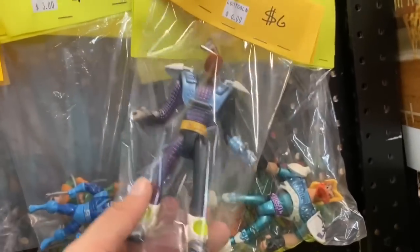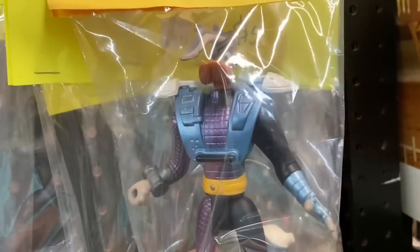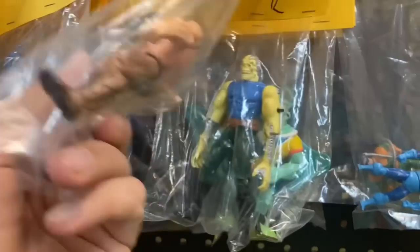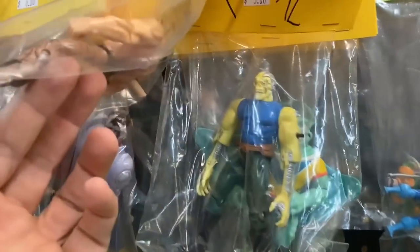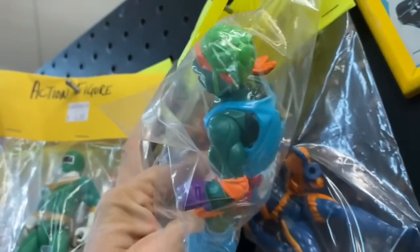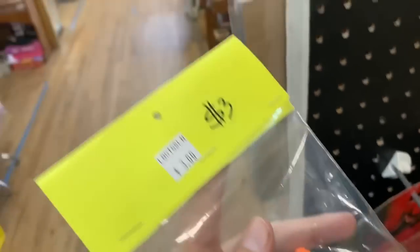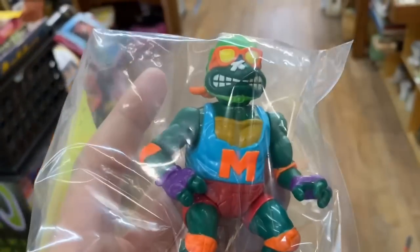Oh, we got some Mighty Ducks over here. That's awesome. I don't think I have that one. And we've got Hercules. Oh, check this out. Yeah, he's only $3. I'll grab him too.